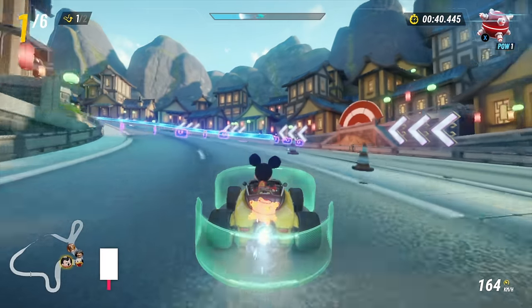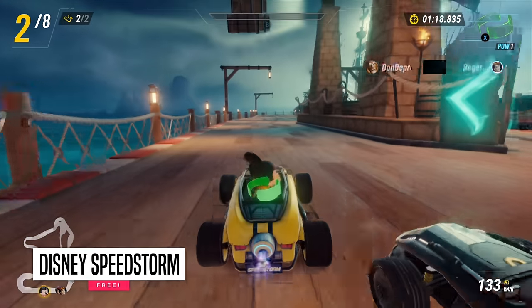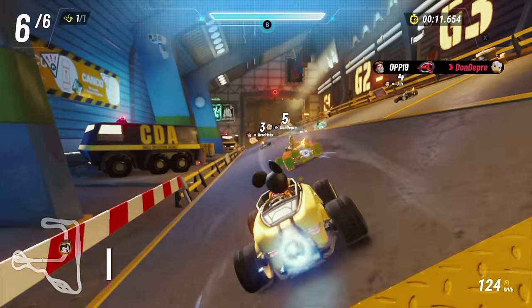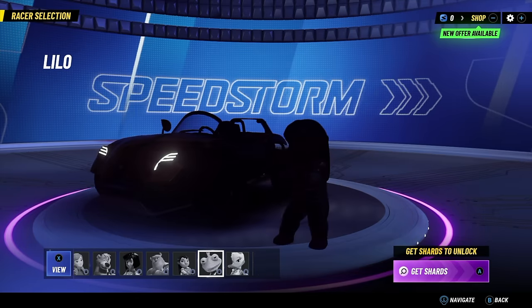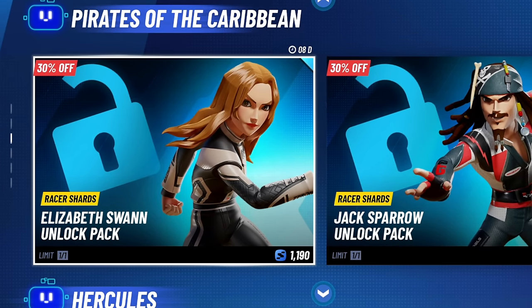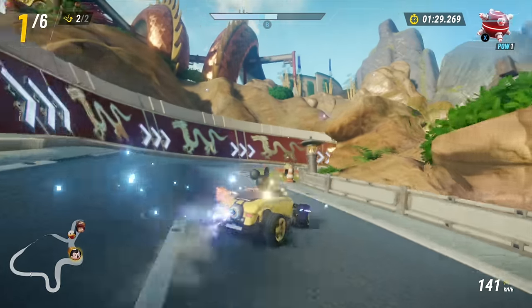Disney SpeedStorm comes as close to capturing the feel of Mario Kart 8 without actually being Mario Kart 8. It's got the racing, the drifting, the speed, the power-ups, random characters from Disney lore, like Elizabeth Swan. It plays out like any other Mario Kart clone, but featuring the Disney characters and maps.